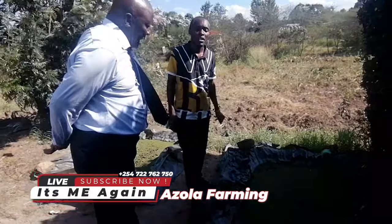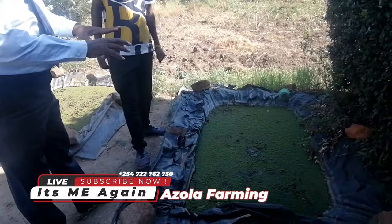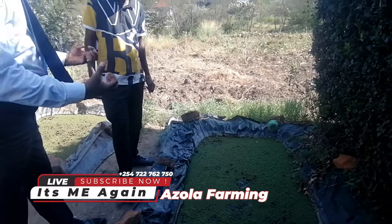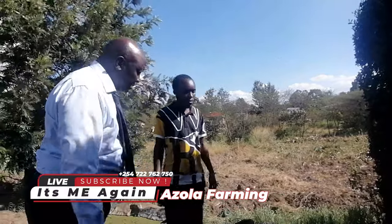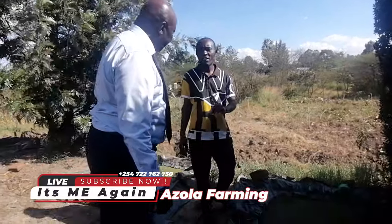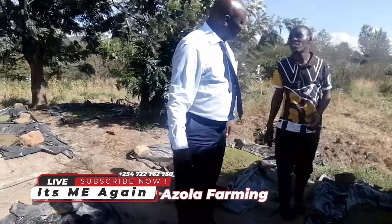Immediately you place your seedlings in an Azolla pond, how long does it take to multiply to a point of harvest? For a small pond like this one, when you add 1 kg here, you only need 7 days. For a big pond like the others, give them 14 days.